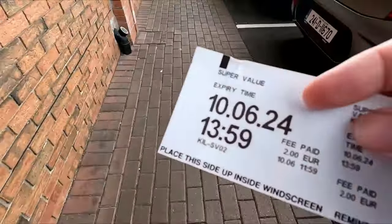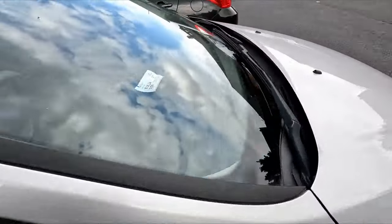Well, we're good for 2 hours speed. There's no more charity shops in the area. I'm just looking at all these cars around here as well. I think I'm literally the only agent that's paid for parking. Yeah, at least we're all above board.